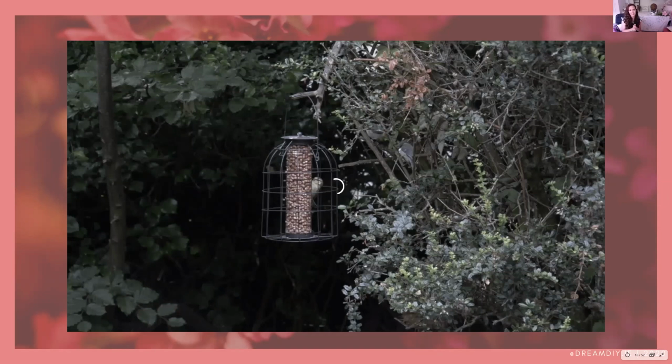I'd really recommend getting one of these little bird hangers, bird cages. It's for small birds, so the big birds can't get into it, and they are loving it. They have been eating away every day, and I got that in Home Bargains. It was only a couple of pounds.